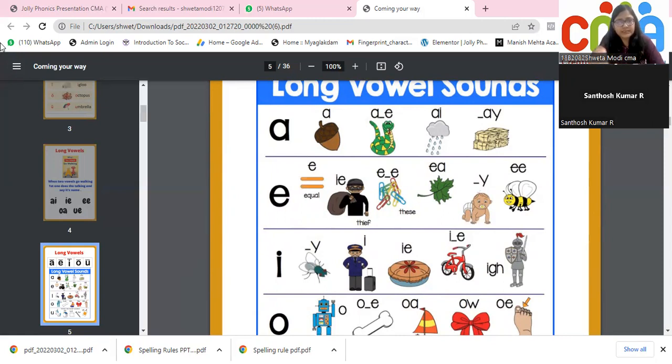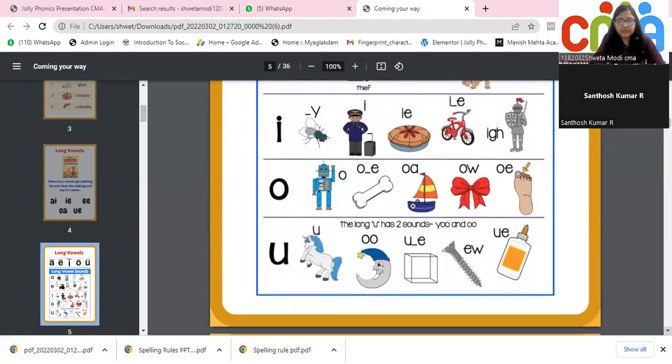A in the pictures. They all will say A only. A, E, E. I. O. U. Got it? They all have the same sound, and that's why they are called alternative spellings for the same sound.